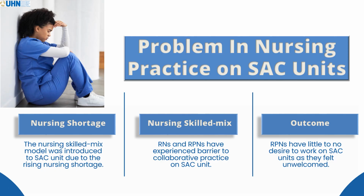The proposed problem of practice concerns the historical isolation and compartmentalized approach to nursing care between RNs and RPNs, and the impact that it has had on their collaborative practice. Two main purposes of the nursing skill mix model were to, one, bridge the gap of silo practice, and two, to increase nursing staffing. However, over the years, there has been an increase in barriers to collaborative practice with poor outcomes, one of which is RPNs having less desire to work on SAC units, where some have resigned their positions.